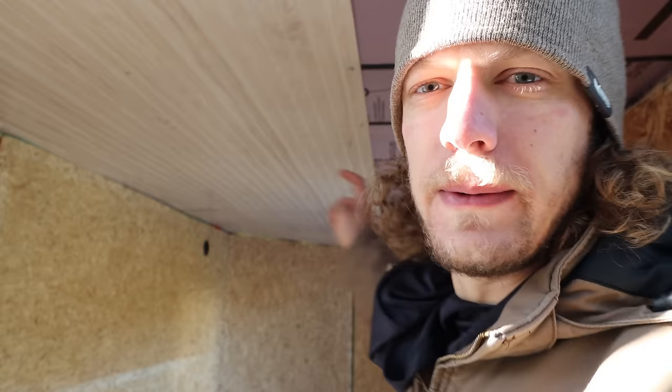I think that's about it for this video. I got half the ceiling up, everything's insulated. Gonna leave the other half undone so I can run some wiring for the roof vent. Let's take a look at what we got so far. All the walls are now insulated and the panels are back up. Roof is insulated. Got half of the roof up.